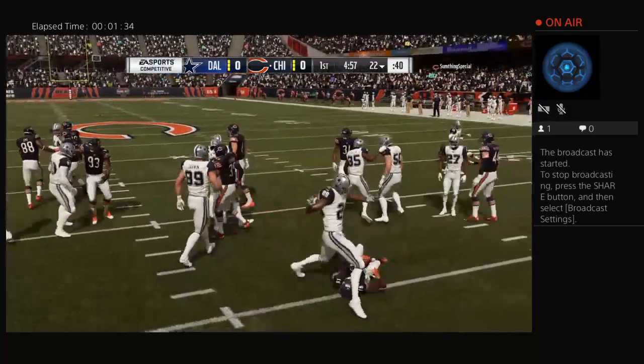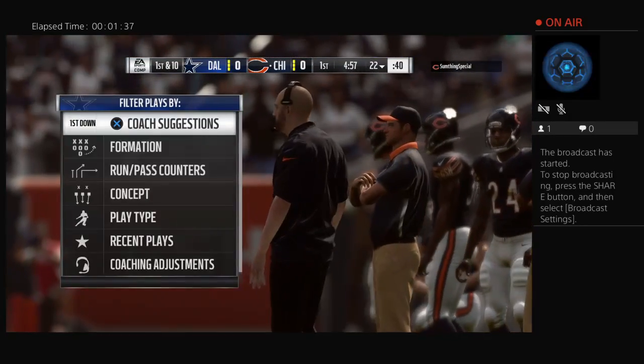And he'll take this up past the 20 and down at the 22-yard line.